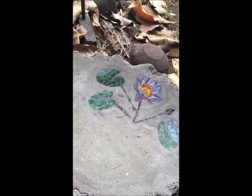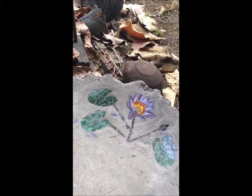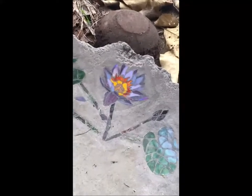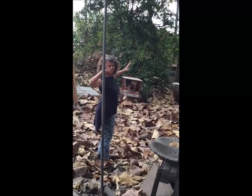What we are looking at is one of Mark's lava pots inlaid with my niece Anne's mosaic glasswork. Isn't that something? Awesome. Beautiful, Annie. Take a bow. Beautiful.